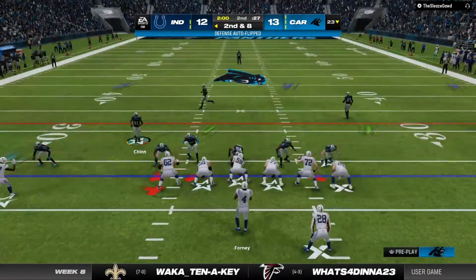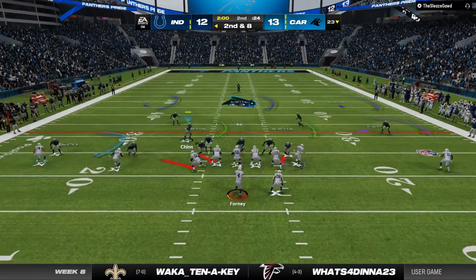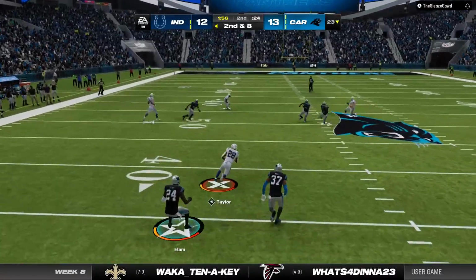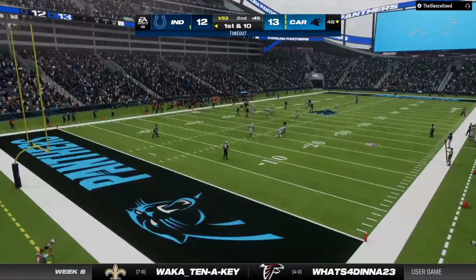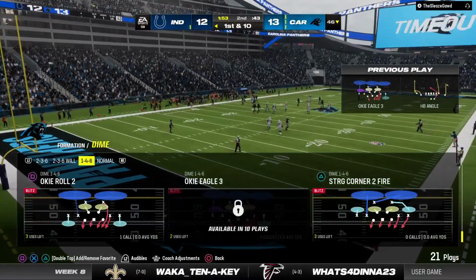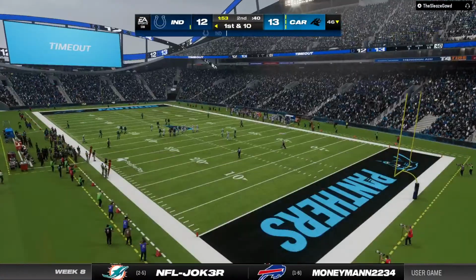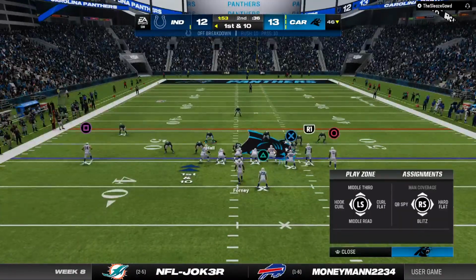Ball at the 23, 2nd and 8. Now they'll throw here out of the gun. They'll get that one to Taylor, complete. And they work this well upfield across the 45. Now the Colts are going to burn the second of their timeouts. So that means they're down to one remaining here as we head toward halftime.